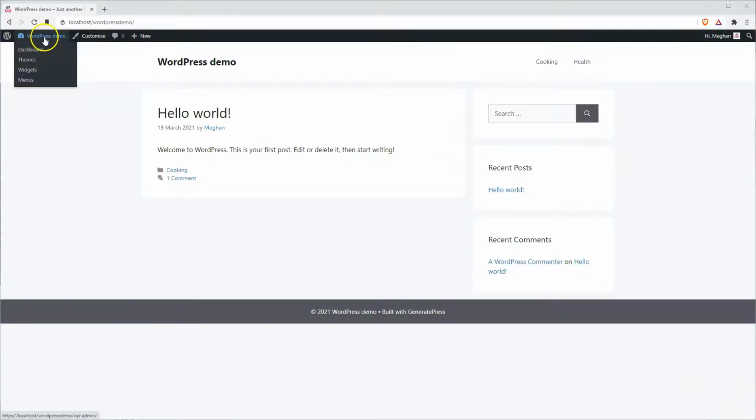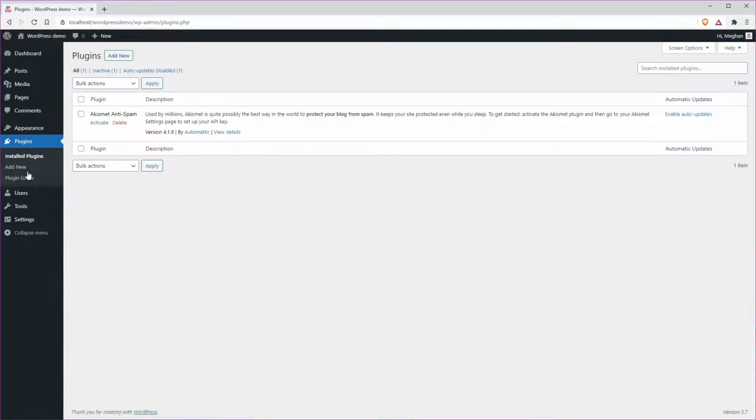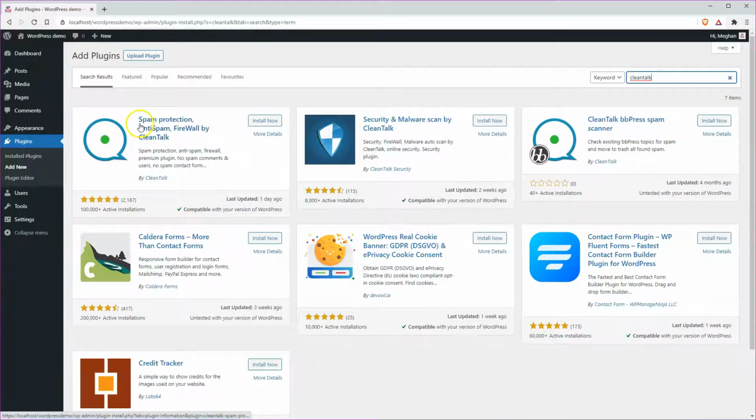So I'm going to pop across to my dashboard and then go to Plugins. And I'm actually going to delete this Akismet anti-spam plugin because I'm going to use a different one in this case. Let's go to Add New, and then I'm going to search for CleanTalk. And then what comes up is a plugin called Spam Protection, Anti-Spam Firewall by CleanTalk. So let's install that now.